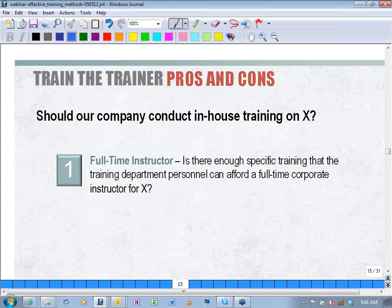If you take a look at the train-the-trainer pros and cons, we have 3 short subjects left before the end of our webinar, before we get to questions and answers. A number of clients have asked me, and that's why this particular series came up: what are the pros and cons for train-the-trainer, doing in-house training versus out-of-house training?